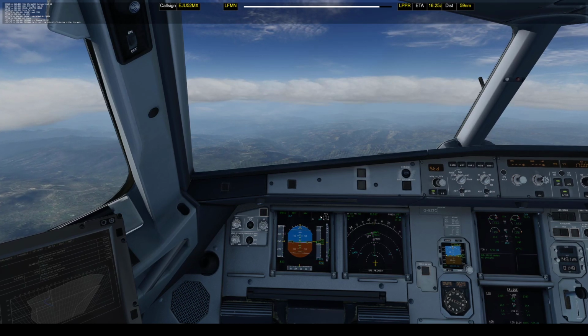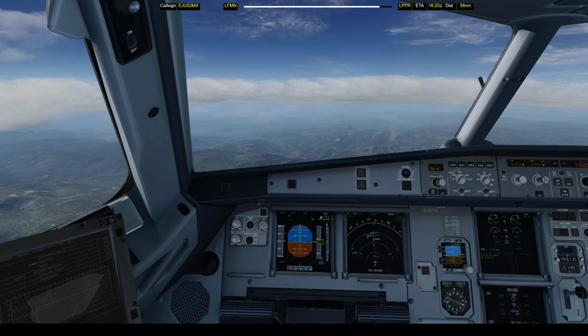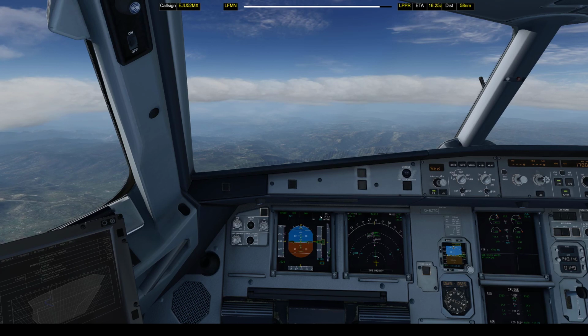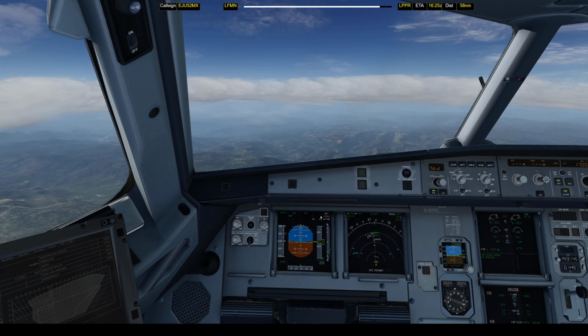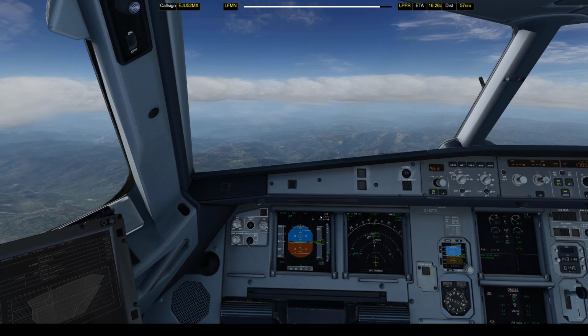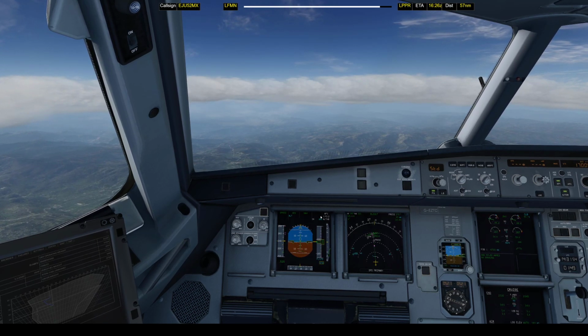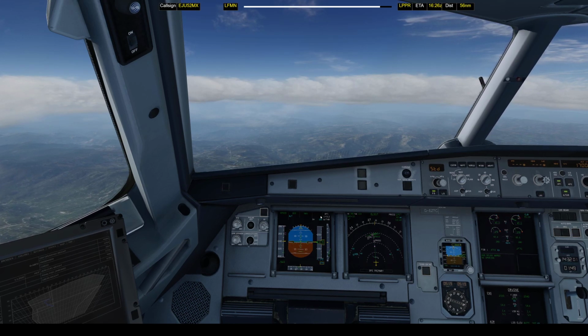Faction 393 November, request descent. Faction 393 November, descent at level 250. Flight level 250, Faction 393 November. Jet 2869, proceed direct to Venlo. Direct to Venlo, 2869.